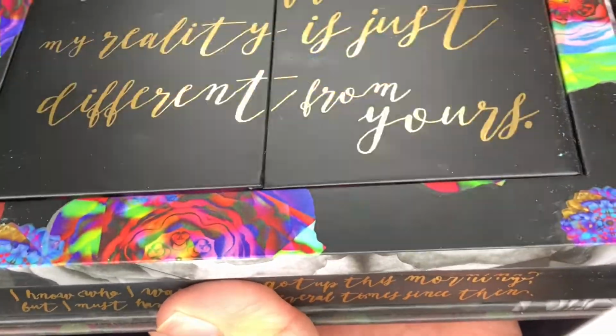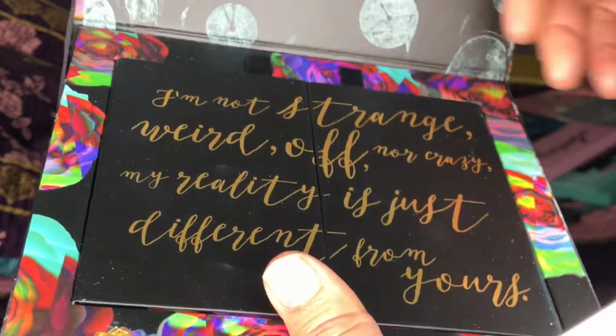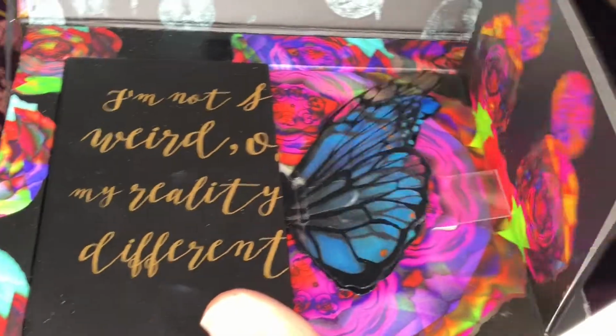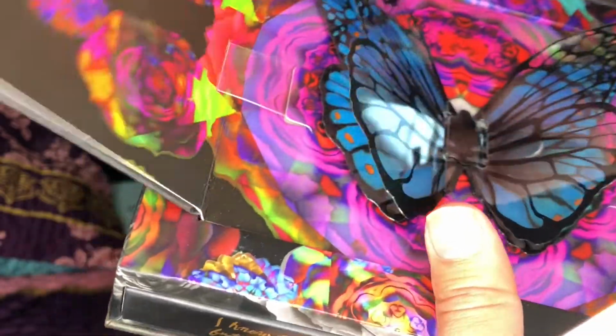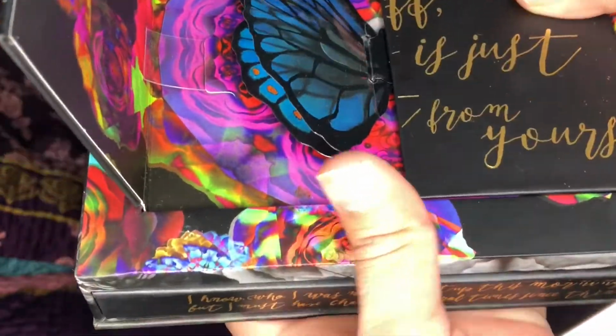Look at the inside, how nicely detailed it is. And then it's the collaboration with Urban Decay. So look how pretty that is. I just love the packaging. I can't get rid of this one.